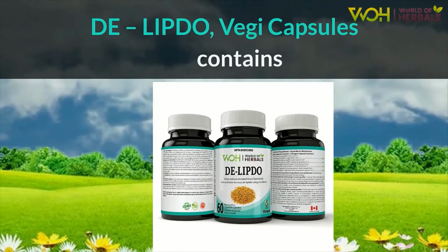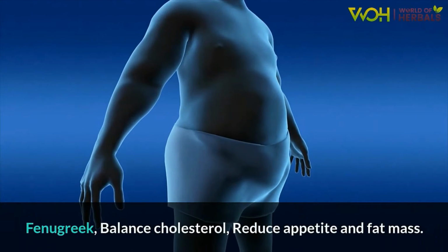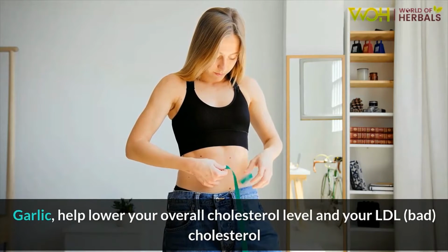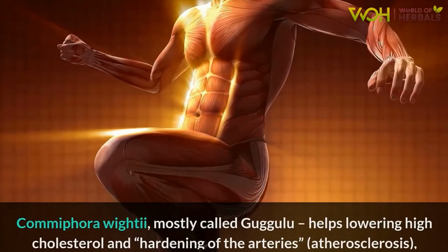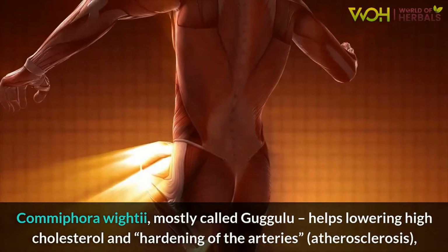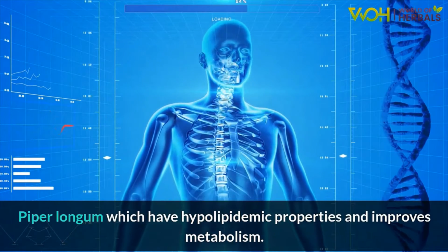Dia Lipto veggie capsules contain fenugreek, which balances cholesterol and reduces appetite and fat mass. Garlic helps lower your overall cholesterol level and your LDL, bad, cholesterol. Commiphora mukul, mostly called guggul, helps lower high cholesterol and hardening of the arteries, atherosclerosis. Piper longum, which has high polyphenolic properties, improves metabolism.